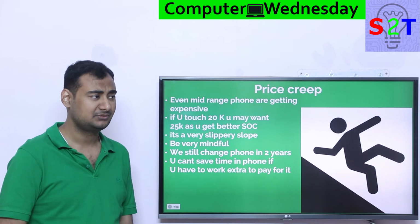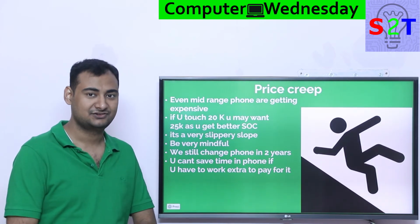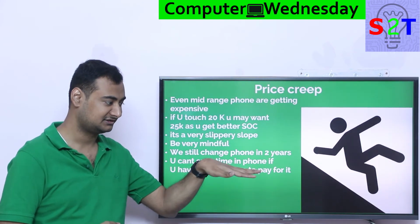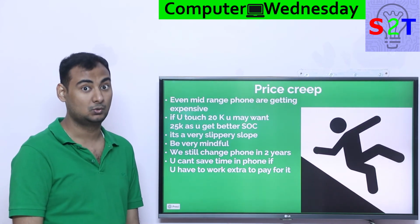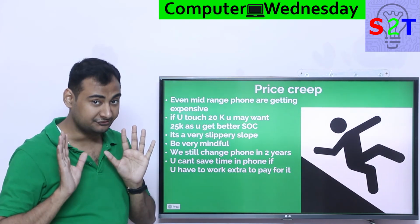Really important. Many times people say, nah, we don't have too much money. No, we are leaking money. We don't think about how much the Netflix subscription is. It's just, oh, one subscription is there, another subscription is there, another this is there, another that is there, and my mobile phone that I'm replacing every 2 years. Once you pile up all those things, then you're like, whoa. So that is the price creep aspect, and I would urge you to be very mindful.